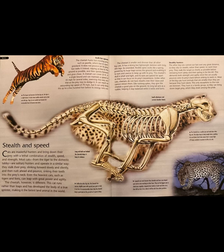The largest and heaviest of all the big cats, the tiger, is a night hunter. It tracks down small animals such as deer and wild pigs. Tigers do not usually hunt humans, but occasionally they do become man-eaters.